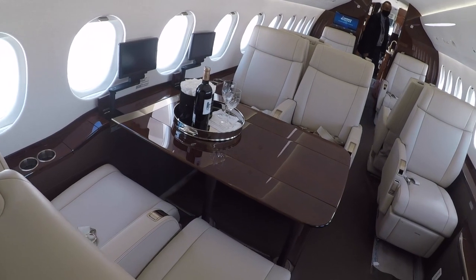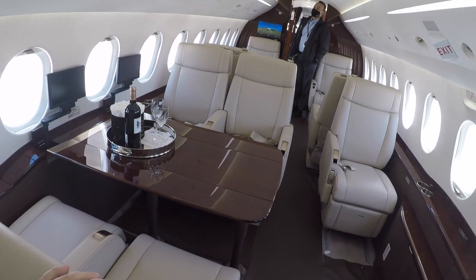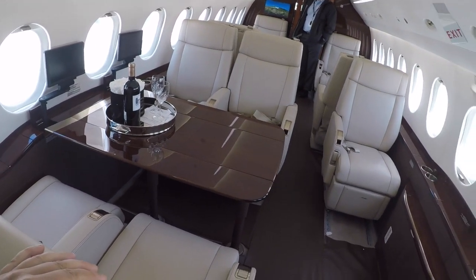What is a Falcon? What's the model? The Falcon 2000S. What's this go for? I think the retail's around 30. 30 million.